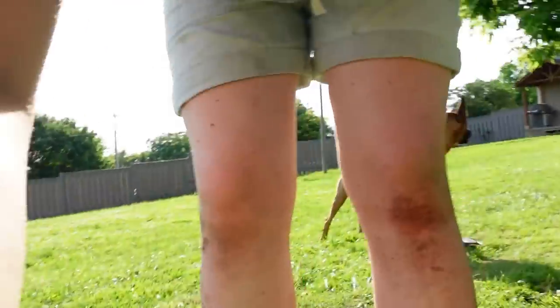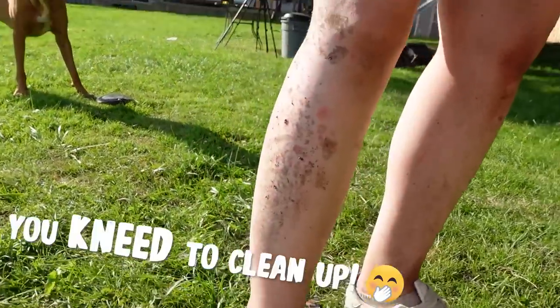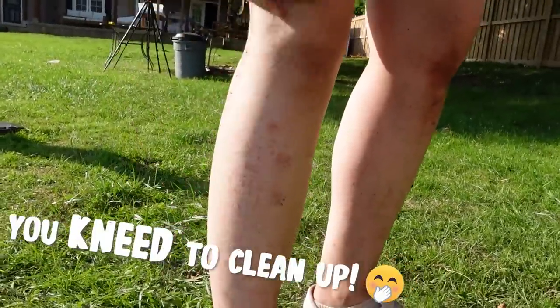Like, can we just see my knees right now? Oh yeah, look at that. It's not good. So I'm gonna go shower. I'm gonna go feed Pup. We'll get back at it tomorrow, starting with some plastic sheeting. Woohoo!